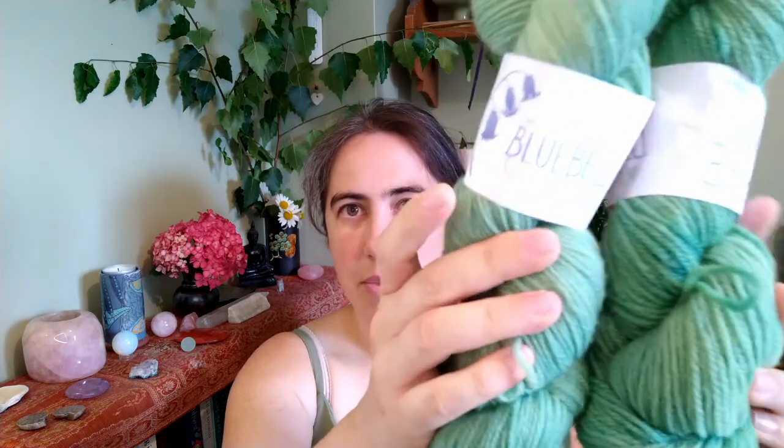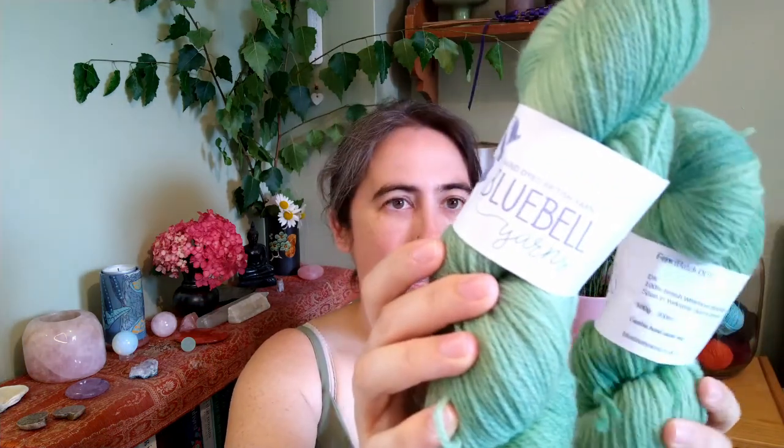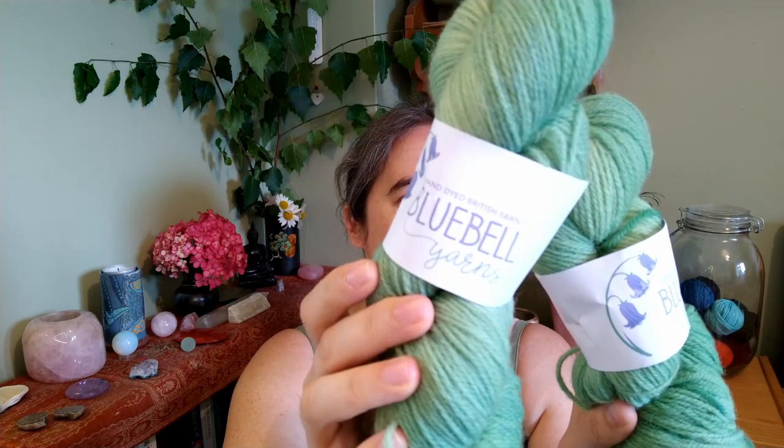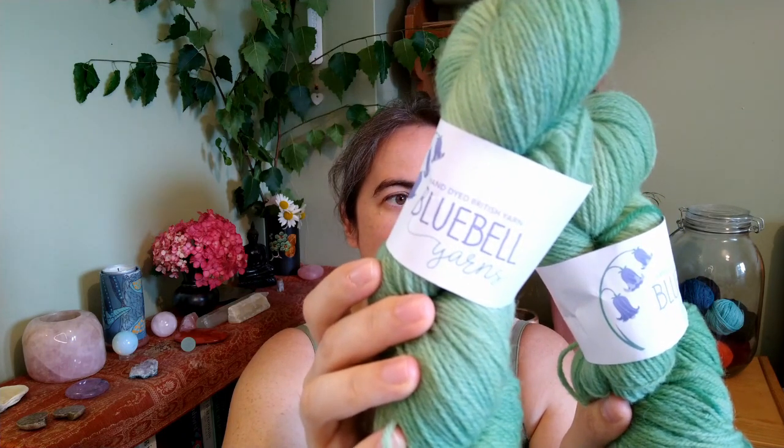So this wool that I've bought, I decided I wanted to get some DK wool to make some nice thick bed socks with, now that I'm back into sock knitting. So this will be my next sock project. And this is, I've got two skeins of it. Here it is, by Bluebell Yarns. And it is 100% British white-faced woodland. Spun in Yorkshire, dyed in Dorset, and this is the fern colourway.